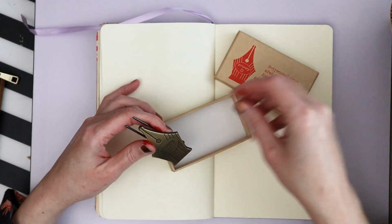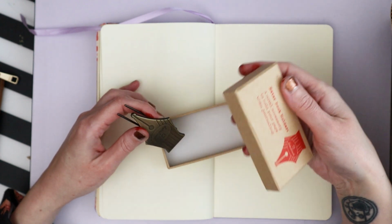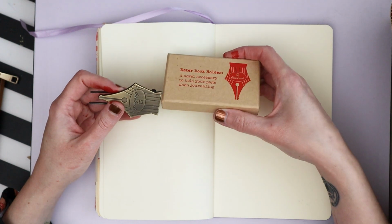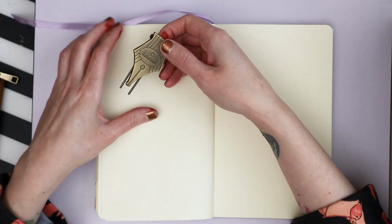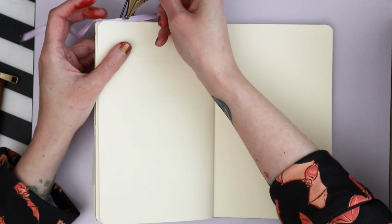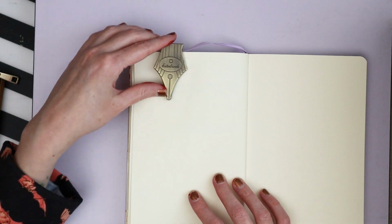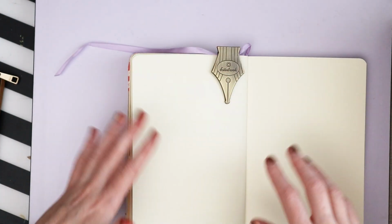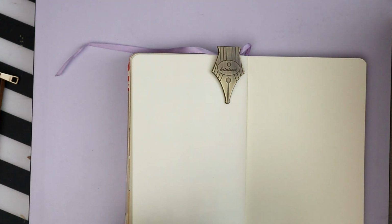This is a, what's the brand called again? Esterbrook, and it's a book holder. The box is also very, very nice, I think, with the fountain pen. They also have a bee, which is cool, but I didn't want the bee. I wanted a fountain pen. This is cool. I like it a lot. Probably not the most practical because it's quite large.